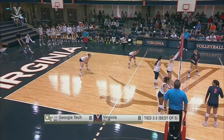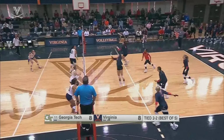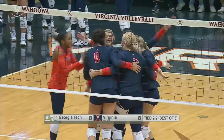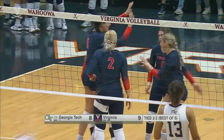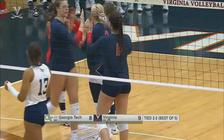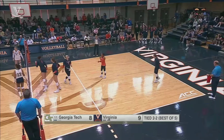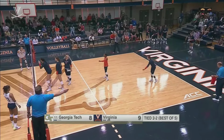But it's in the hands of Elizabeth Patterson right now as she serves it up for Georgia Tech from left to right on your screen. Far side swing. Yes! Lily Gervais threads it through, and she has her 6th kill of the night to put Virginia up by 1. Remember, it's the first one to 15, winner by 2. So Regan Trueblood will serve for UVA.